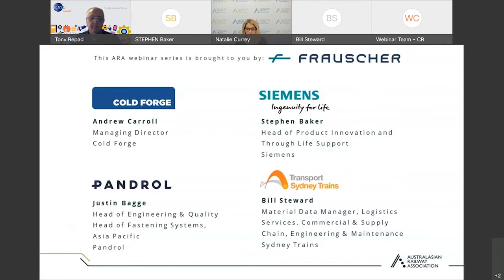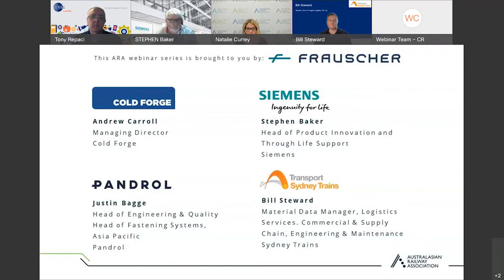Let me welcome to the screen four panellists in no particular order. We have Bill Stewart, the Material Data Manager, Logistics Service, Commercial and Supply Chain Engineering and Maintenance at Sydney Trains, who's also the chair of the iTrace Industry Working Group. We've got Justin Bage, the Head of Engineering and Quality, Head of Fastening Systems Asia Pacific at Pandrol, Stephen Baker, Head of Product Innovation and Through Life Support at Siemens, and Andrew Carroll, Managing Director at Cold Forge. Welcome, fellas. It's great to have you along.